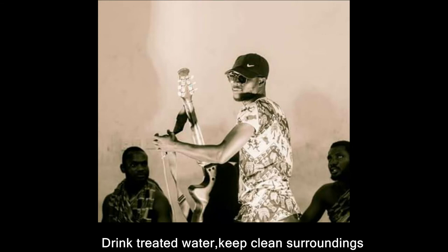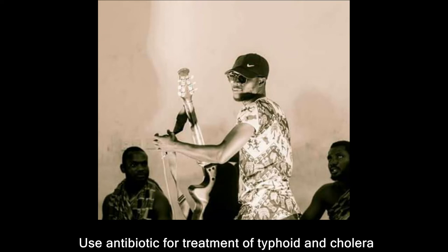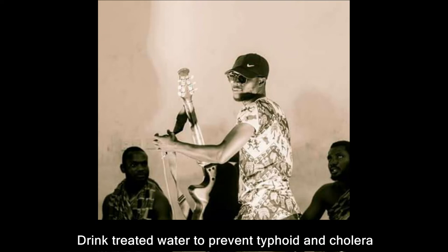Drinking treated water in clean surroundings are preventive measures for cholera and typhoid. Use antibiotics for the treatment of typhoid and cholera. Drink treated water to prevent typhoid and cholera.